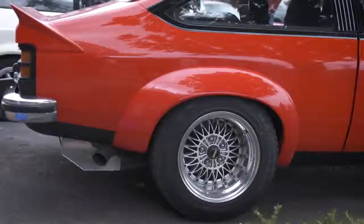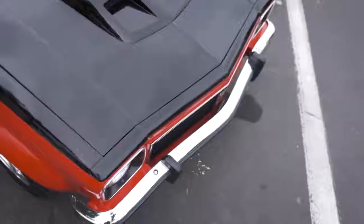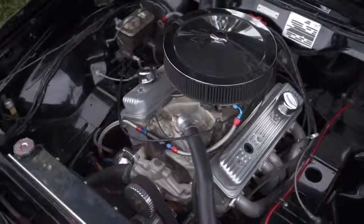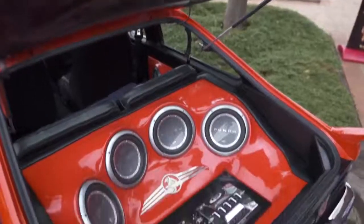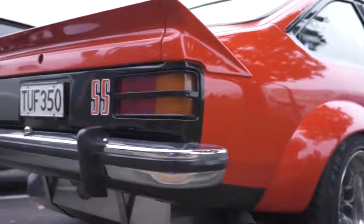Yeah, a very long time actually. Been hunting for one, very hard to find here. When it came up, you have to grab them. It's a 2-door LX, 1977 Torana. It's running a 350 Chev, mild cam, rollers, and it's got a 9-inch diff in it. Was an ex-drag car 10 years ago, doing 10s, just late 10s.